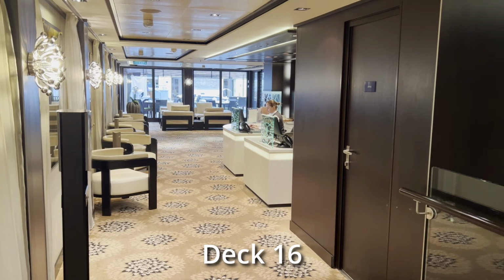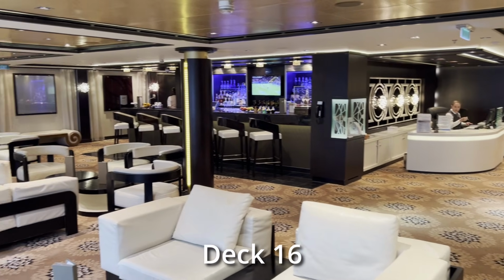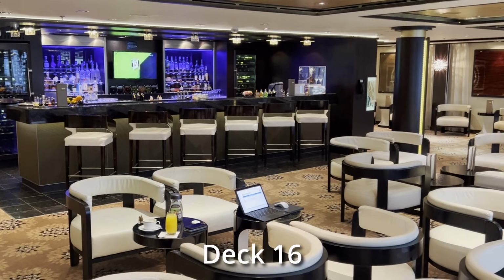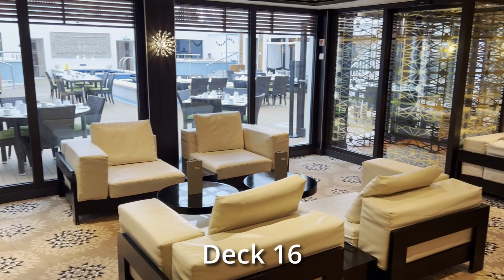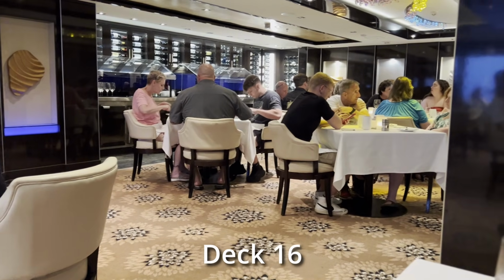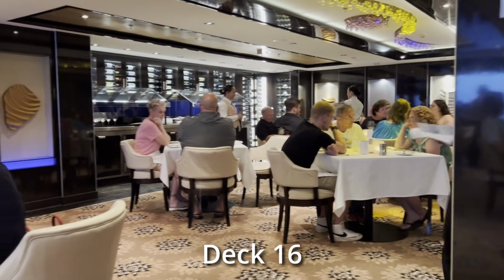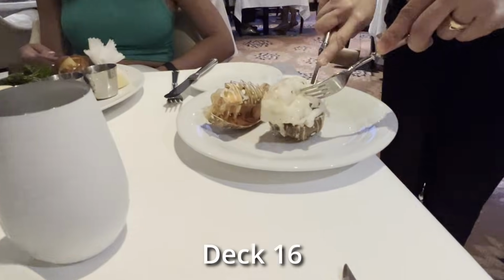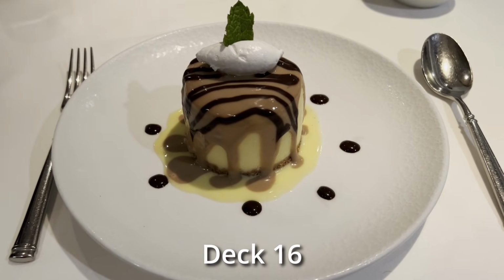The Haven is a private area only for those guests staying in a Haven suite. The Haven area includes its own lounge and private bar. This is also where the Haven guests have access to their concierge. The Haven restaurant is open for breakfast, lunch, and dinner each day. And lobster is included on the menu every day in the evening.